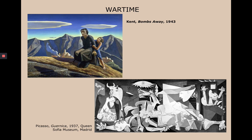And it was most famously treated by the large painting that's now in the Queen Sofia Museum in Madrid by Pablo Picasso, that shows his Cubist style combined with the more current movement of surrealism. So there's nightmarish dream imagery and symbolism in this representation of the cruel violence that befell the town of Guernica and the Spanish people. And in the case of Rockwell Kent, the American painter, you see that the two females are far from the violence, but you see the planes, you see the smoke coming up from the town in the background.